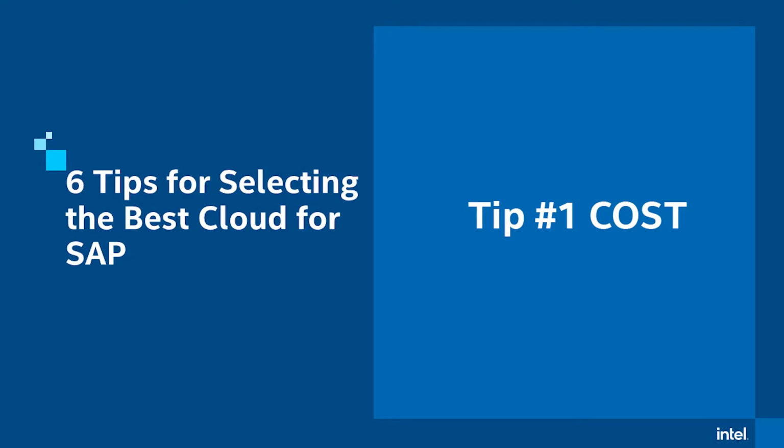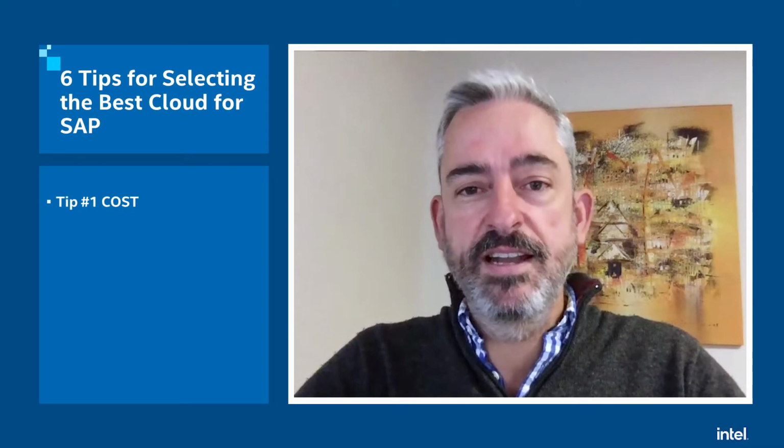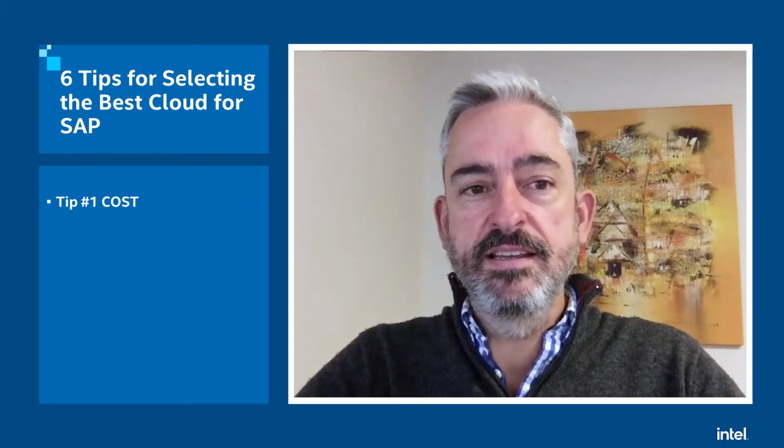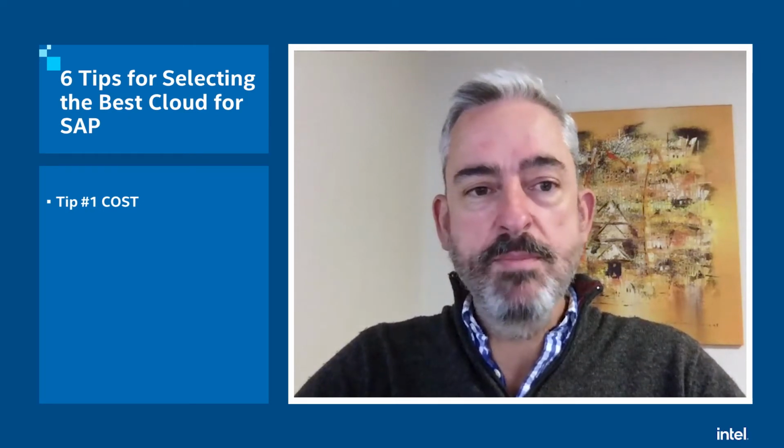So the first tip is cost. Now, nothing happens in an enterprise without a good business case. So cost is always number 1 on your list. However, what's different about cost in the public cloud is that the negotiated costs you'll receive from a partner or from the hyperscaler may be a little bit misleading. And what I mean by that is there's additional things to consider beyond that list price.